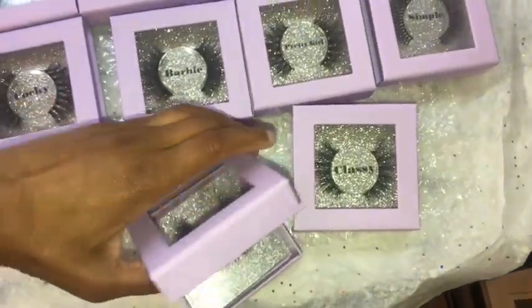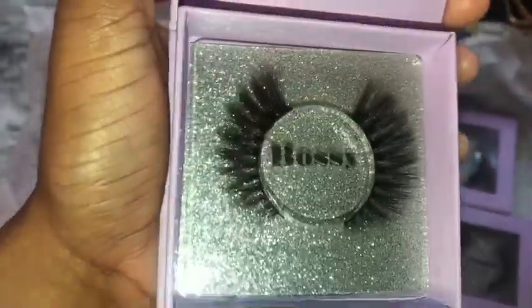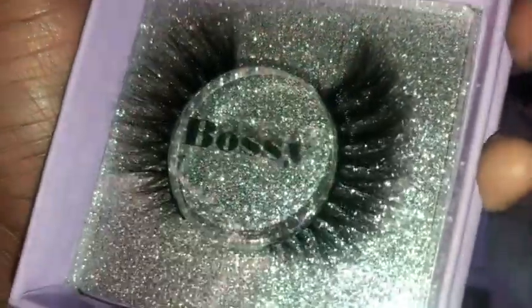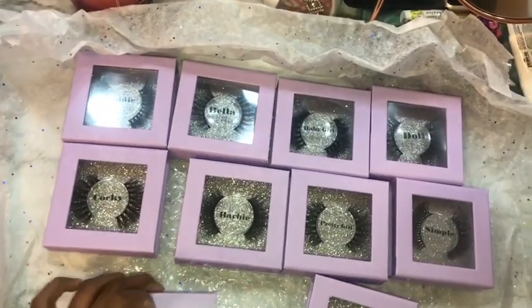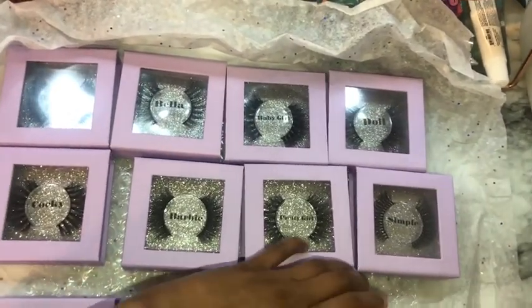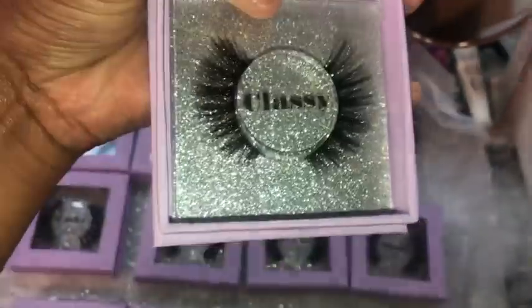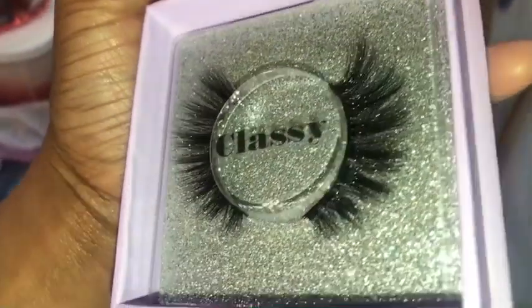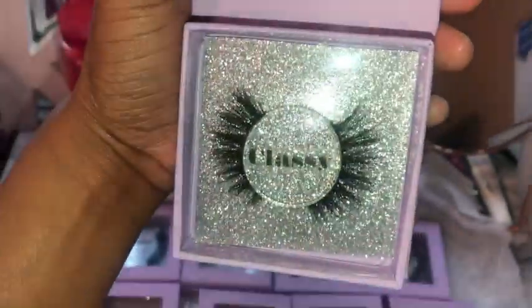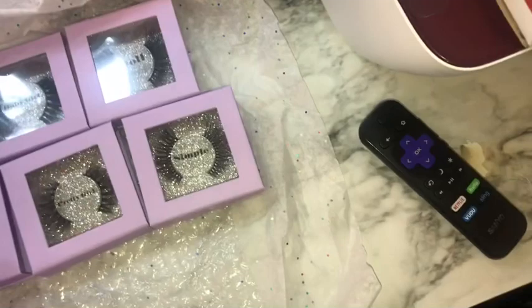So first off, we're gonna start off by showing y'all Bossy, which she's a bossy. Okay, so that's Bossy. Next is Classy. She's cute, but she's classy, okay? Alright, that's Classy. Let me know down in the comment section which is your favorite.